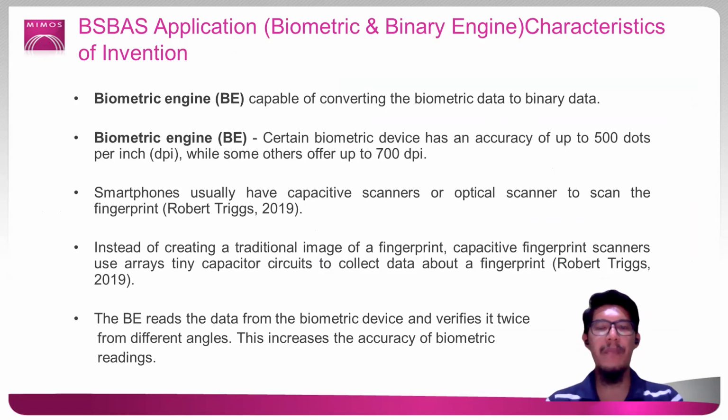Okay, now we go to the BBAS application, or biometric engine, first. The biometric engine is capable of converting the biometric data to binary data. Certain biometric devices have accuracy up to 500 dots per inch, while some others offer up to 700. Your smartphone can also be a biometric engine, or optical scanners. The biometric engine reads the data from the biometric device and verifies it twice from different angles. This increases the accuracy of biometric reading. If you have a smartphone and you set up your biometrics, you can see that you need to touch multiple times. It scans from different angles actually.